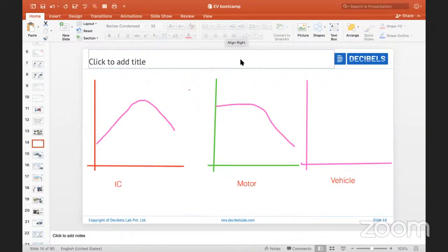Okay. Perfect. Anybody else? Motor, IC engine, completely different than both of them. First, the torque will be more as speed increases, torque related to. Absolutely. Right? So first, what happens? The torque is really high.